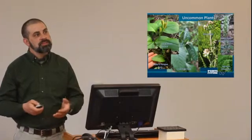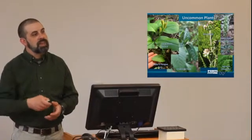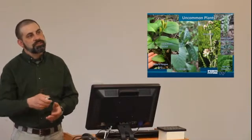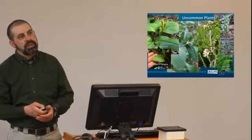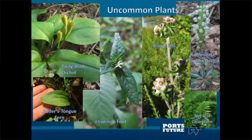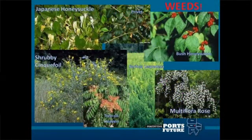Some of the uncommon plants that we encountered, I already mentioned the adder's tongue fern, but we also saw some twayblade and some elephant's foot. We also saw some very interesting prairie areas. That's a blazing star, and again the rattlesnake plantain and the netted chain fern, which was recently delisted in Ohio. But we also saw lots of non-native and invasive species, such as Japanese honeysuckle, the bush honeysuckle, multiflora rose, shrubby St. John's wort, and tree of heaven.